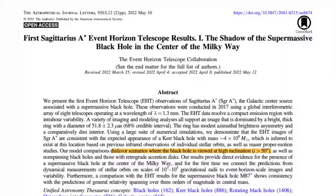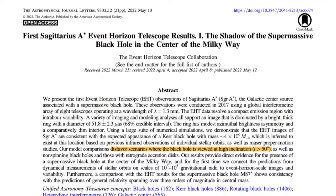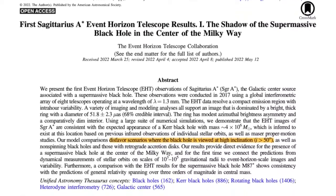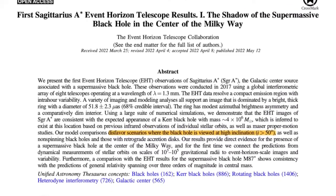You know, from the location of the blobs and which one's the bright one and how the gas is moving with respect to us, it can help us rule out certain scenarios. So the Event Horizon collaboration team, in all the papers that they published along with this image as well, essentially ruled out that we are looking at the disk edge on at 90 degrees. In fact, they actually managed to put a limit on it, saying that we have to be looking at it with an inclination of less than 50 degrees to us.